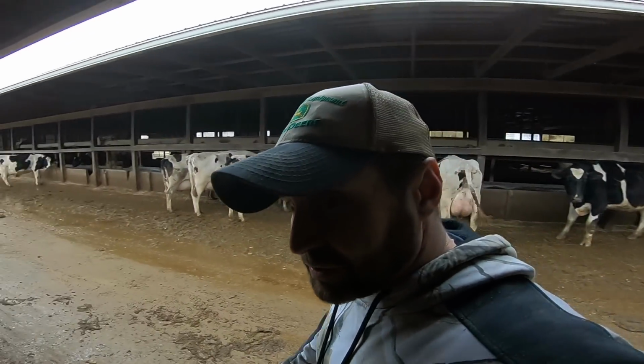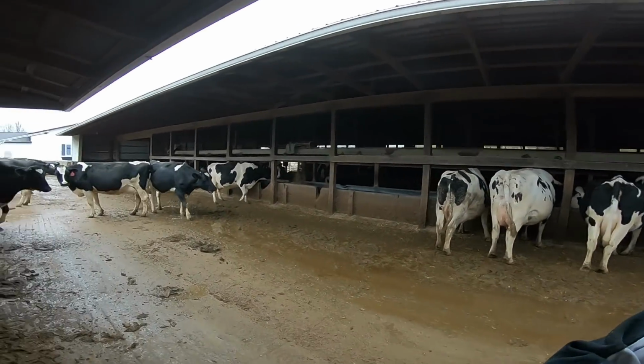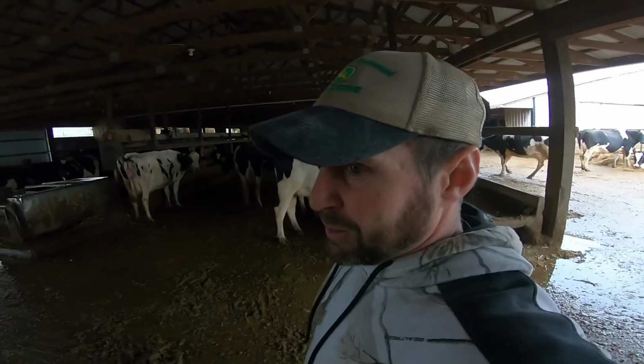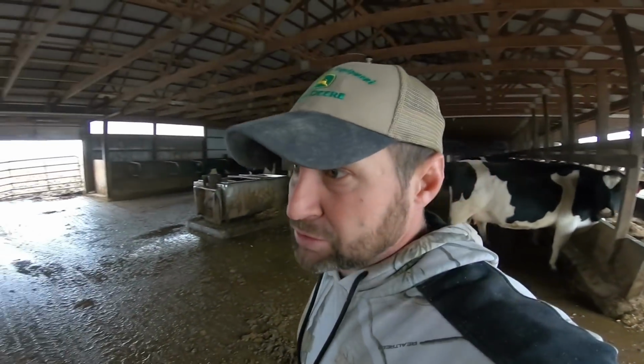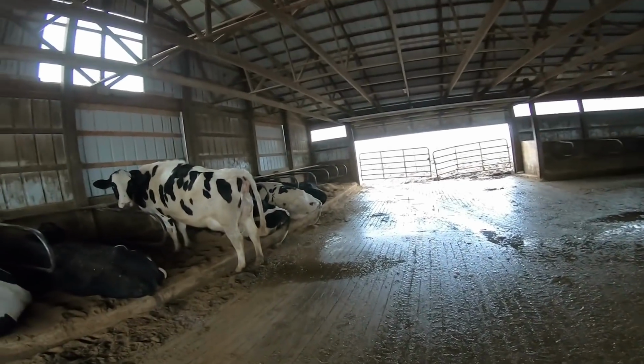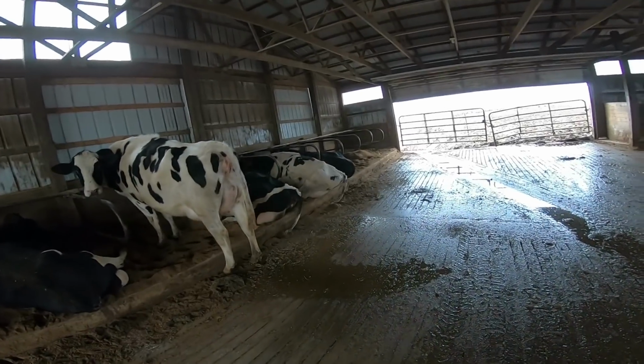Get back over here and try to find one of these fresh heifers I just brought up. All right, I found a heifer I brought up a couple days ago. I don't want to spook her. She's still getting acclimated to being up here, but right there, big white one. Look at the bag on her. Look at that udder.